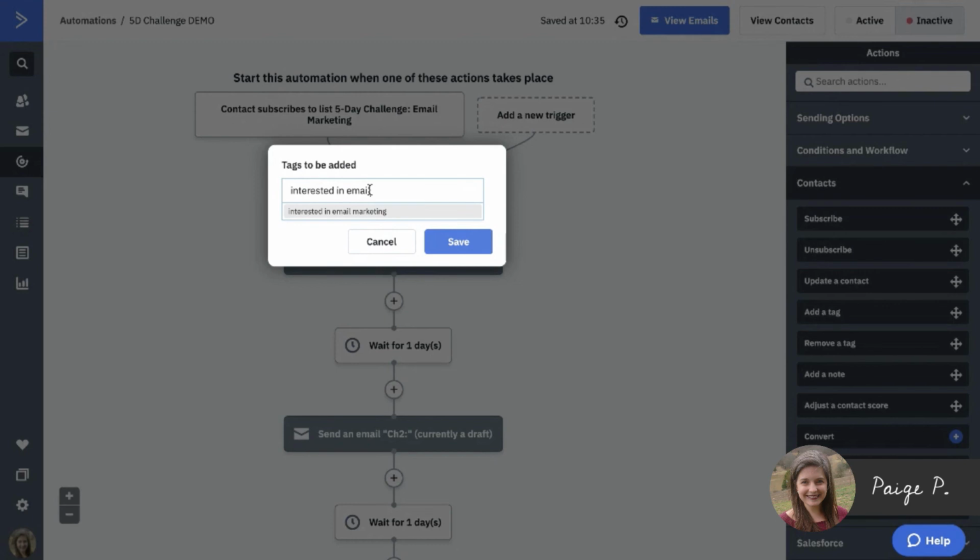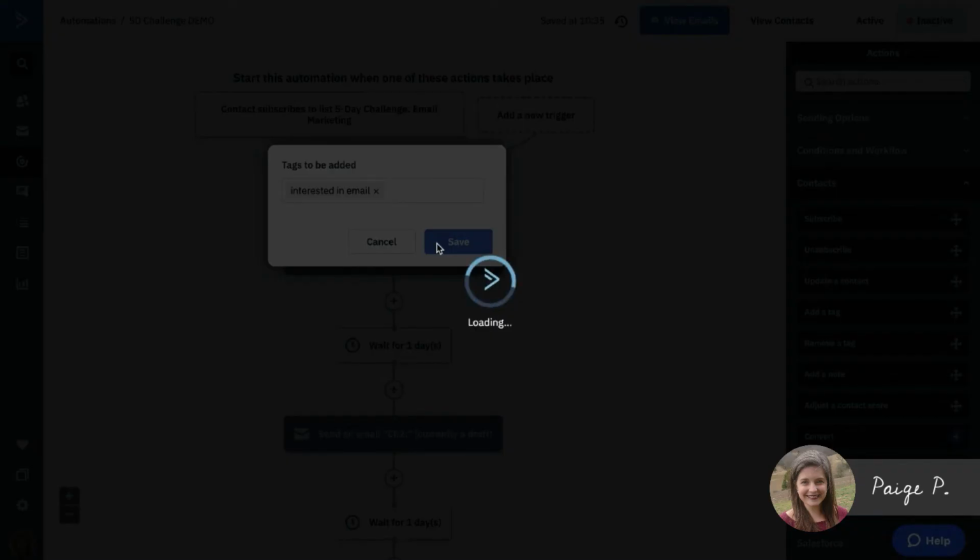You can see I already have a lot of these tags set up so that ActiveCampaign is auto-populating those. So if you didn't have any of those set up, you could just type them in and ActiveCampaign will create them for you.